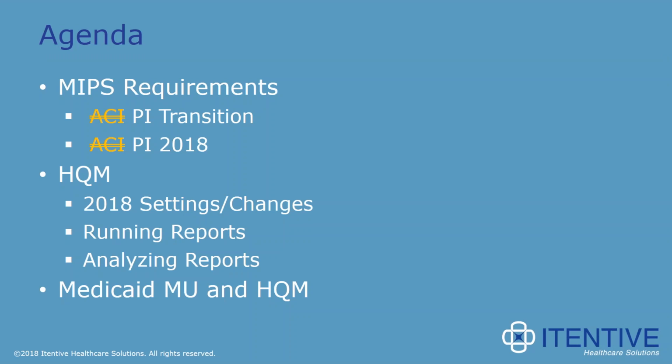So specifically on today's agenda, we're covering the topics I received the most questions about, starting with the MIPS requirements. We will just be going over the reporting requirements for each of the 4 categories under MIPS, so you're familiar with what you need to report on and the scoring methodology. I'll make sure to highlight specifically any changes from last year's reporting, one of which is actually the name change from ACI, or Advancing Care Information, to PI, or Promoting Interoperability.